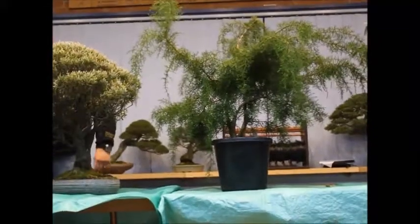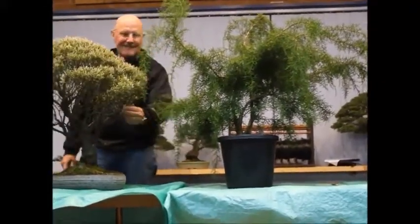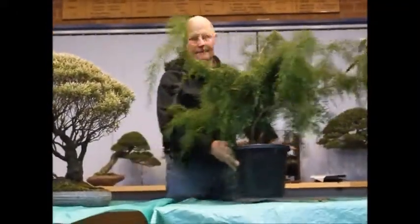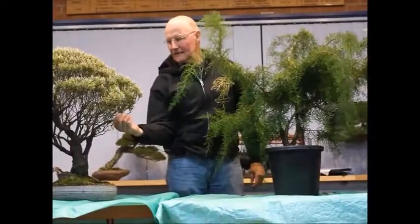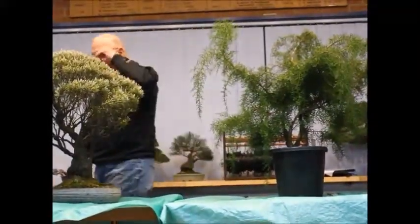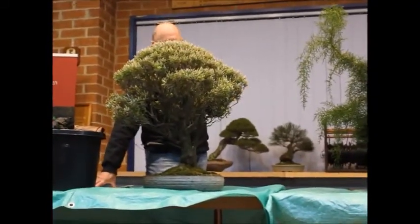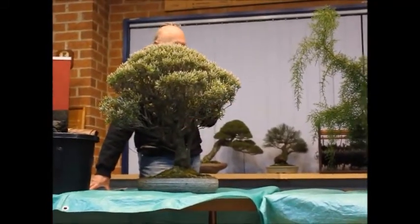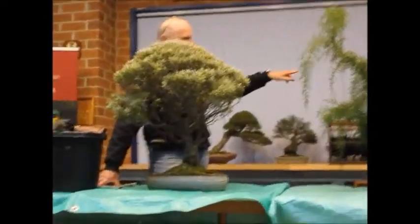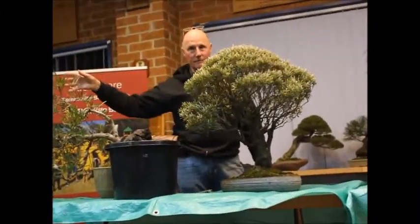We're going to talk about other things while Barry gets started on that. Most of our natives are really brittle. Once you start trying to bend this stuff, they just don't move. And that's probably the biggest drawback to growing natives in bonsai, just the brittleness of the branches. They're so easy to break if you overbend them. Tea trees are not too bad, but it's quite brittle. These are brittle. Waffles, really, really brittle.